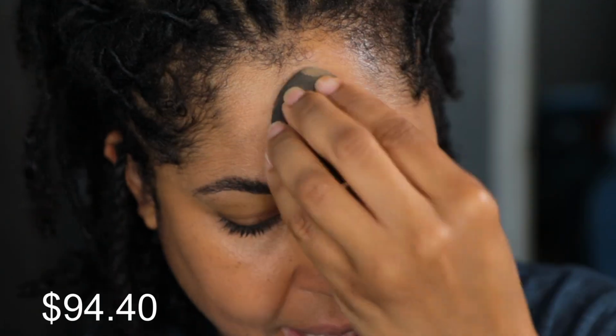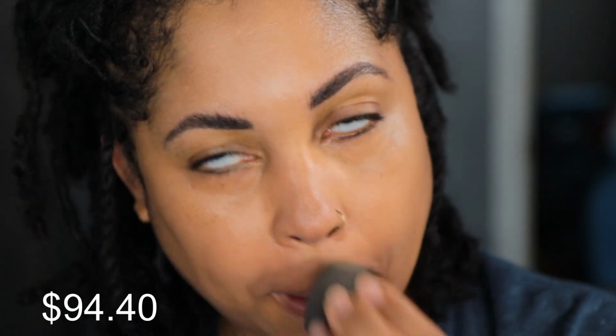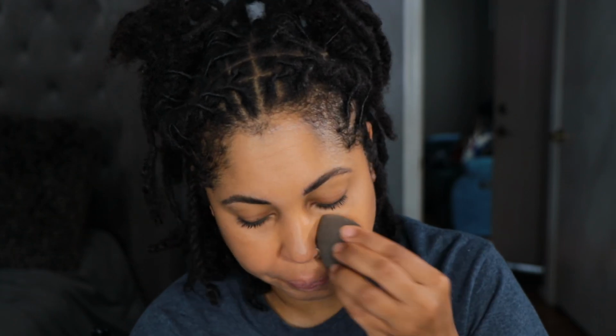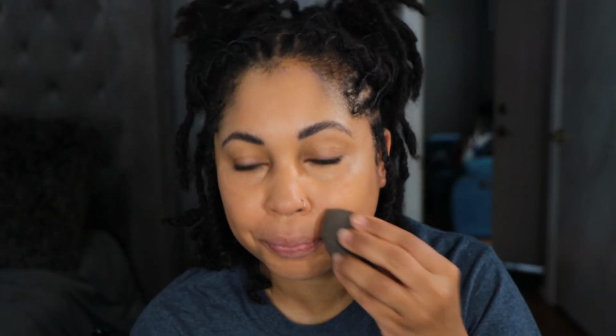Then I made a purchase from Lucky Scent. So more niche fragrance samples. I spent $94.40. This just sounds so ridiculous, y'all. But I told y'all I was going to be 100% transparent, and you know what? This is a way to help me get better and really analyze what I'm doing. And then if I need to go back to it, it's on YouTube.